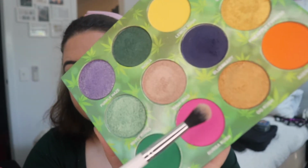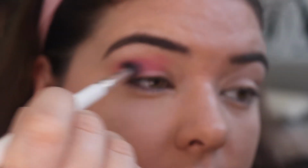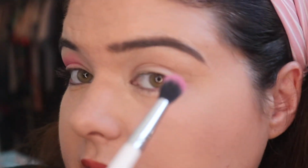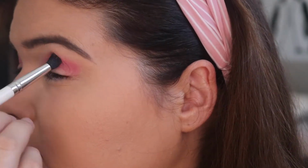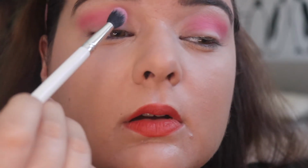Going in with this one. What is it? It's called Bubba Kush. Might as well bring you in, eh? Is that out of focus? Cool. That looks nice. Let's see if this eye stays in focus. Pink. I do wish it was more vibrant. I mean, that's pretty pink, really.